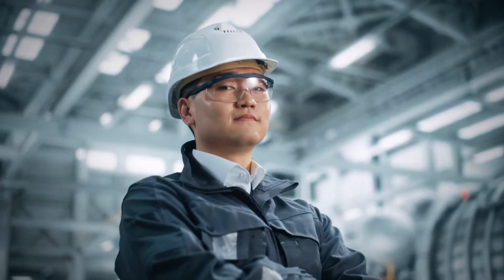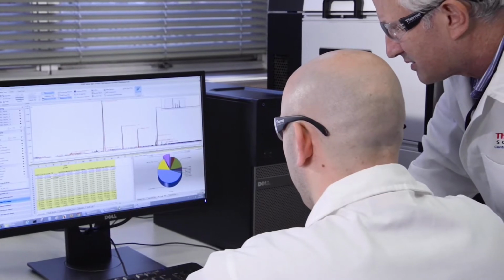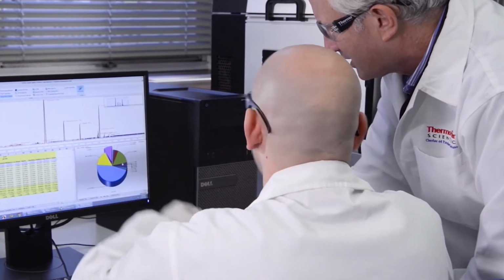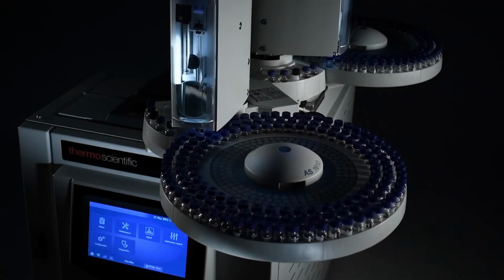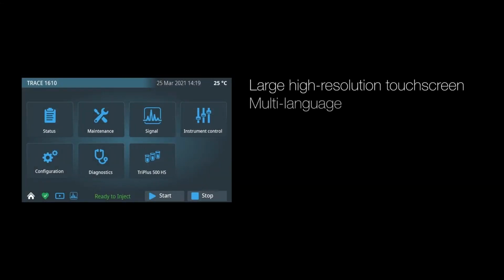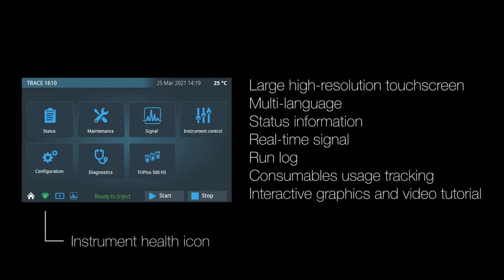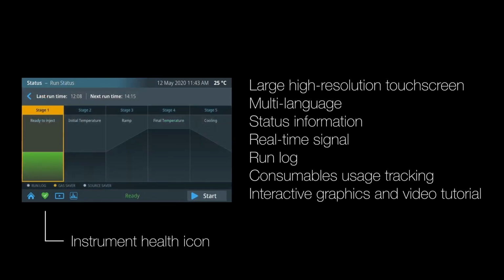Training staff to use instruments efficiently shouldn't slow down laboratory productivity. The Trace 1600 series gas chromatograph and AI AS1610 liquid autosampler facilitate operations to keep you productive every day. Easily interact with your Trace 1610 GC for streamlined daily workflows through the multifunctional high-resolution touchscreen. Stay alerted to maintenance requirements through notifications and the instrument health icon always visible on your GC screen.